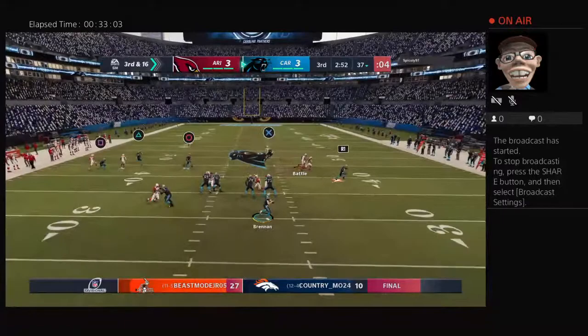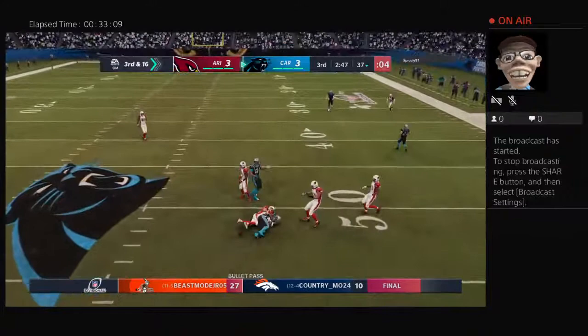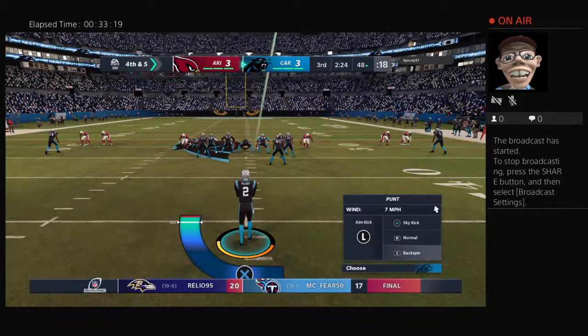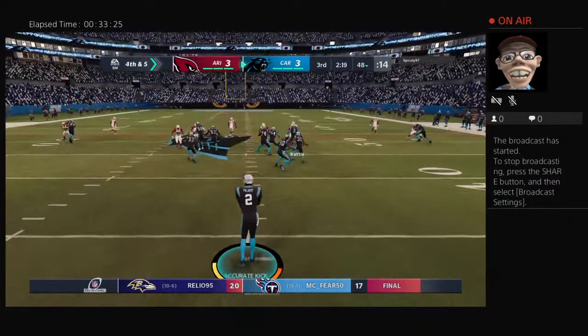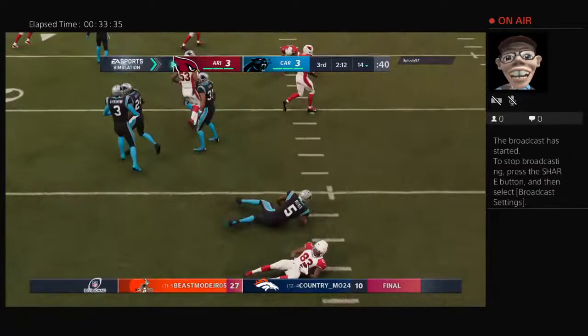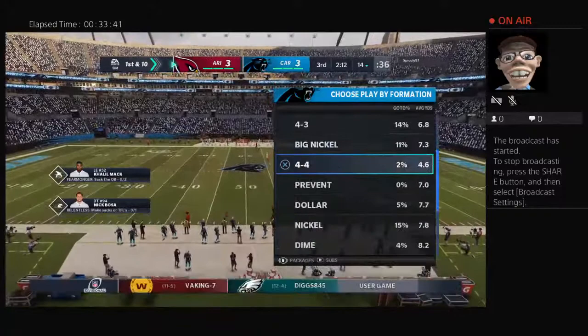Flushed to his right. This one complete to Curtis Samuel. And he gets this to the 48, but no further. Well short of the line to gain. They pick up 10, but it'll still lead to a fourth down. Here's Michael Palardi now, as he's on to punt for Carolina. This is fielded at the 7. It'll be a 44-yard punt, 6 on the return. And the Cards are going to have the football with a 1st and 10 deep in their own territory.